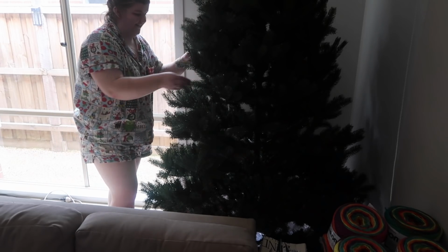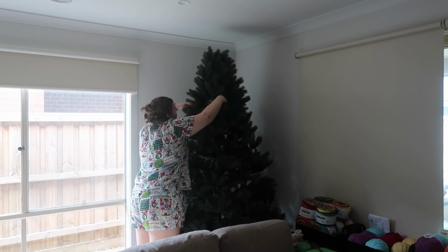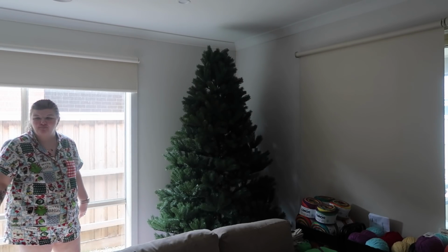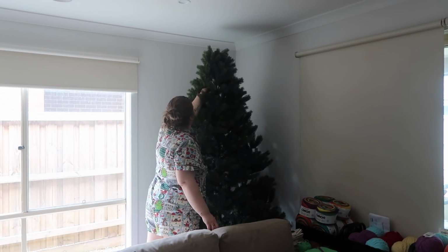Look at this. So this is just 2 pieces. Ignore the music in the background. This is 2 pieces. I have 1 more bit, so let's do it. There we go. I still hate you for getting a big tree. I still want the 9-foot one. Mum, we're good for this one. It's like 7.5.